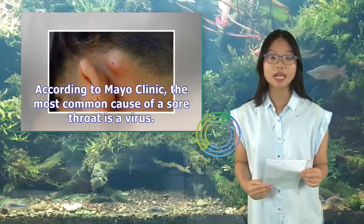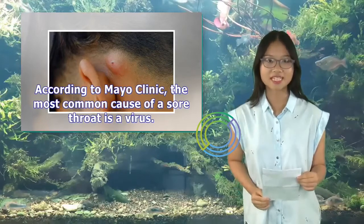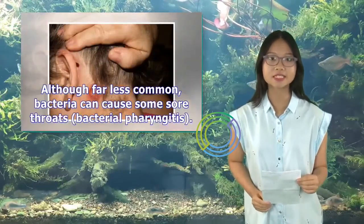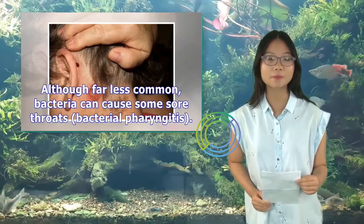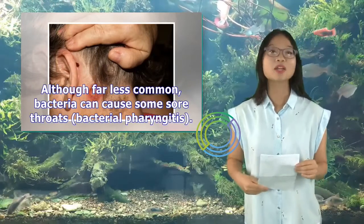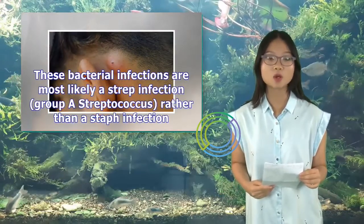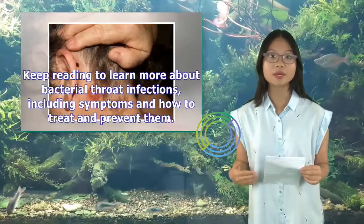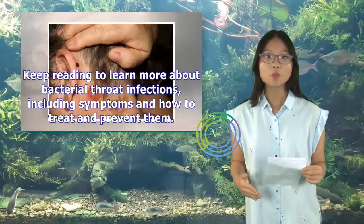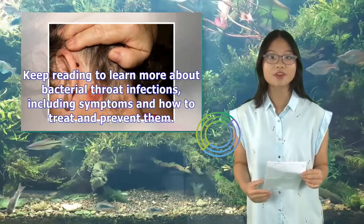According to Mayo Clinic, the most common cause of a sore throat is a virus. Although far less common, bacteria can cause some sore throats, bacterial pharyngitis. These bacterial infections are most likely a strep infection, group A Streptococcus, rather than a staph infection. Keep reading to learn more about bacterial throat infections, including symptoms and how to treat and prevent them.